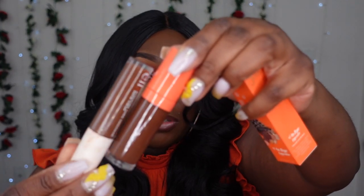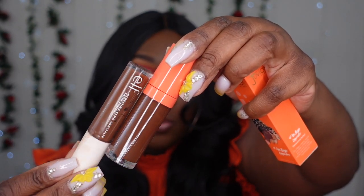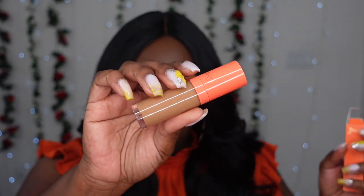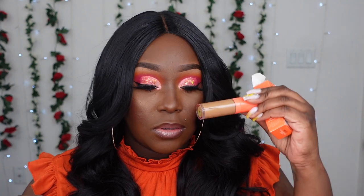This is the one that I always use. This is by e.l.f. Yeah, I think they're pretty identical. Yeah, okay. It's okay if she is too dark. I can definitely buff her out, blend her, make her look cute, okay? And then the highlight concealer part that I bought, this is what she looks like. She looks close to the shades that I usually use, so. Okay, I'm excited to try that.